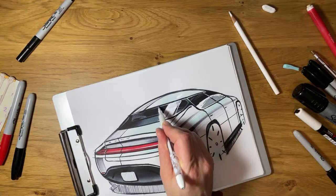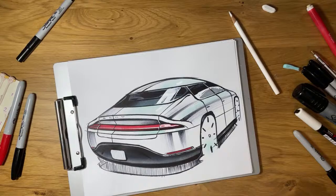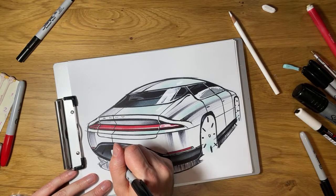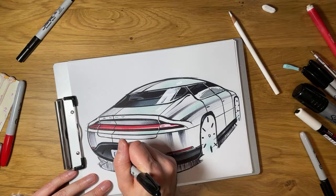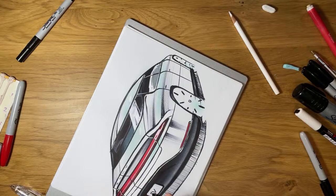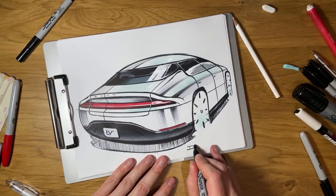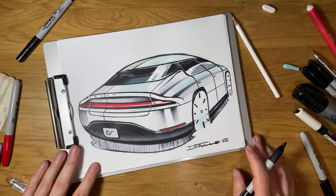Now that I got this pen, I'm like, where else can I use it? Maybe we should have it say something on the license plate. Just have it say EV. All right, I think we are pretty much done. This little Sony EV here. Still getting used to signing 2022.